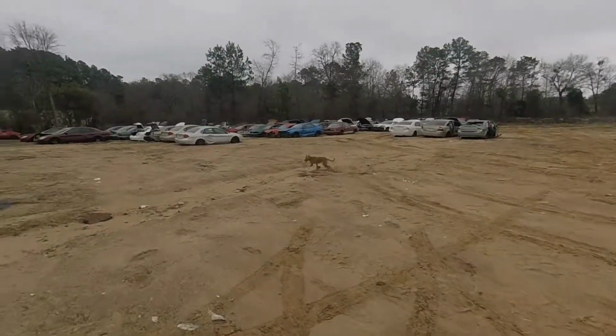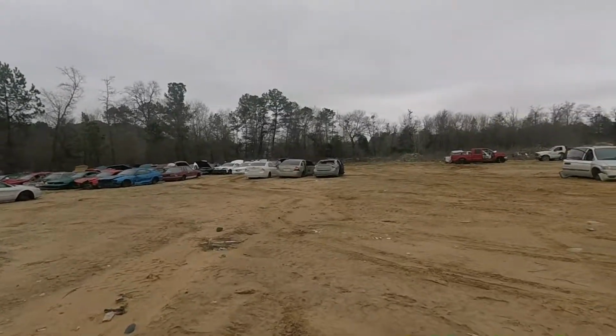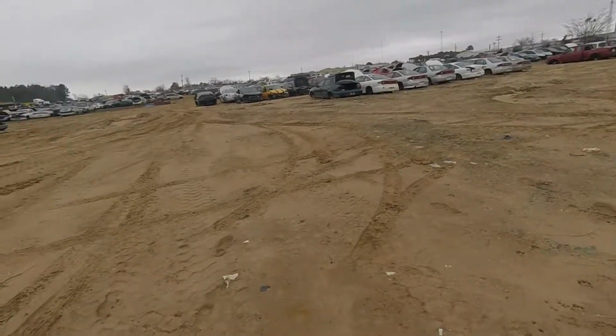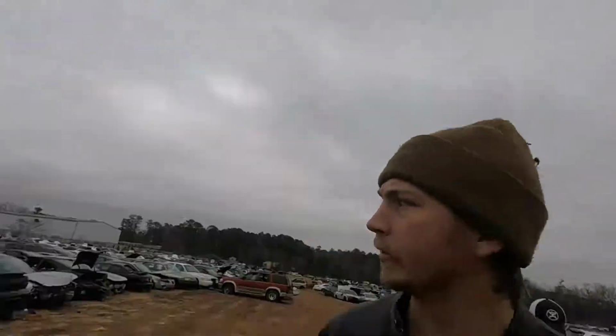Princess is just having a blast. Anyway, Mustangs, Fords, they do pretty good at organizing them all. Jeeps, minivans, Cobalts, Chevy Cavaliers, Expeditions.